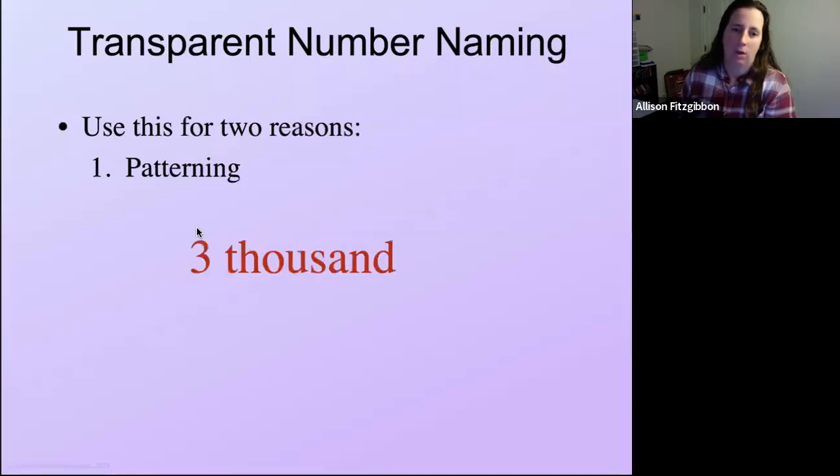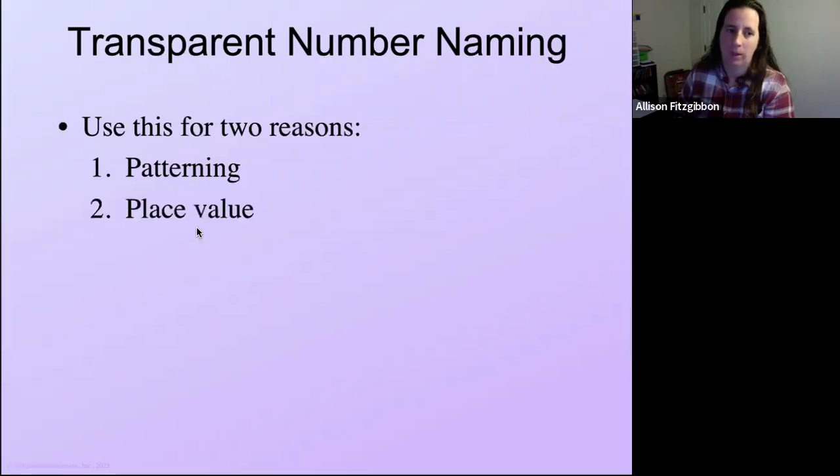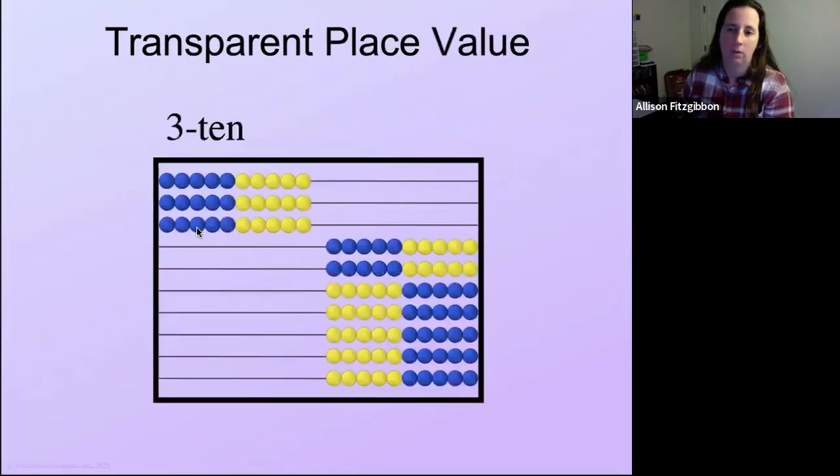You have 3,000, 300, 310, right? 310 stays with the pattern more than thirty, and you can see where that comes from. Place value helps us see the actual value, where it belongs in the process. So we might say, okay, show me 310.